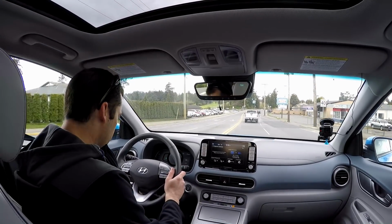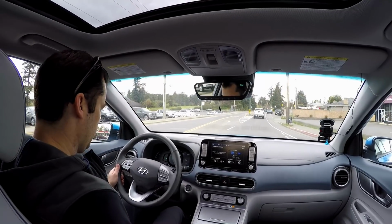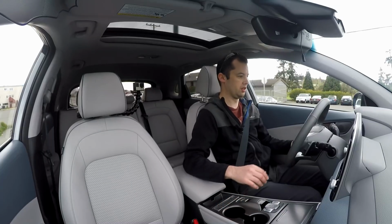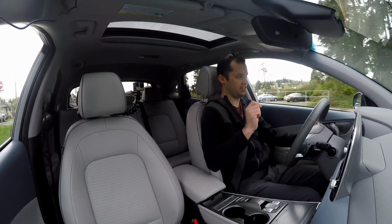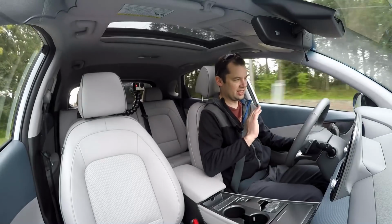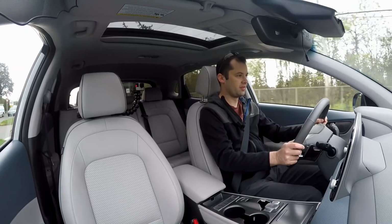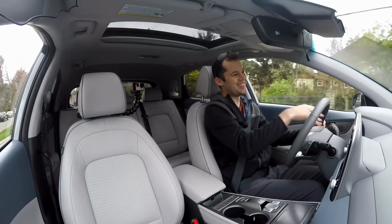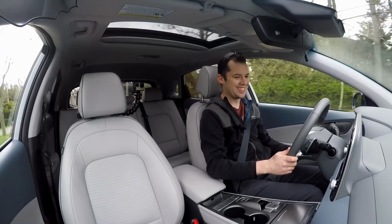Okay, we've done a little bit of Eco. Let's do Sport. Oh, normal. Sport. Okay, already. You just touch the accelerator a little bit and the car is like trying to be stupid. And the center display has turned red, like this is Sport. I think that's kind of awesome.